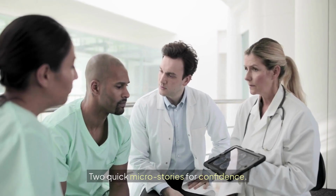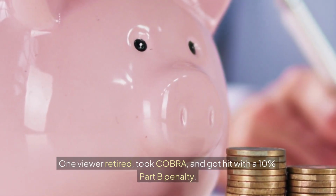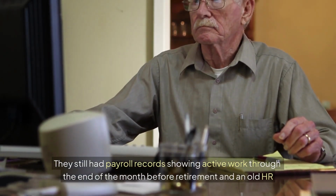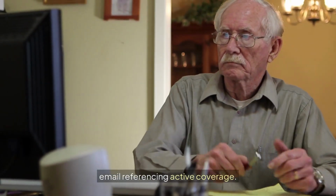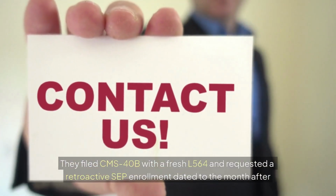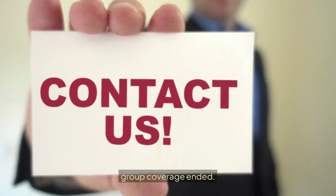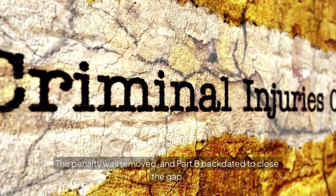Two quick micro stories for confidence. One viewer retired, took COBRA, and got hit with a 10% Part B penalty. They still had payroll records showing active work through the end of the month before retirement, and an old HR email referencing active coverage. They filed CMS 40B with a fresh L564 and requested a retroactive SEP enrollment dated to the month after group coverage ended. The penalty was removed, and Part B backdated to close the gap.